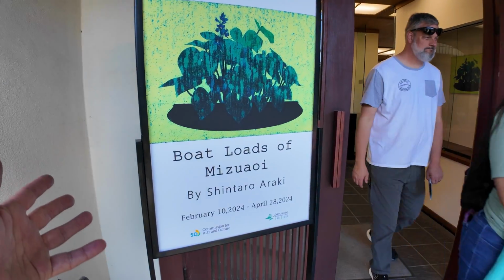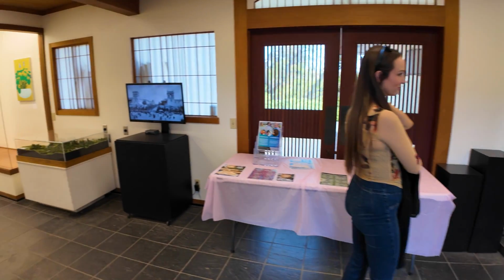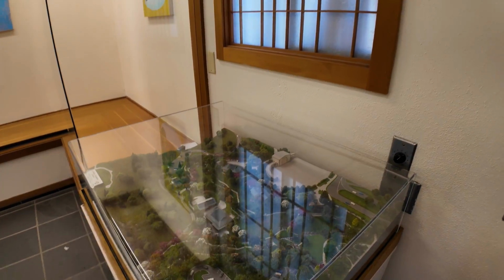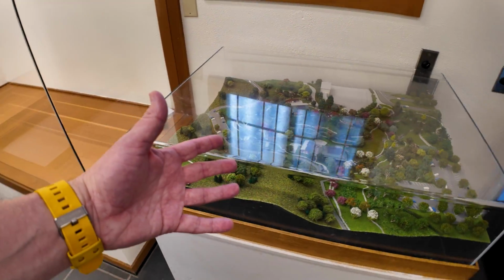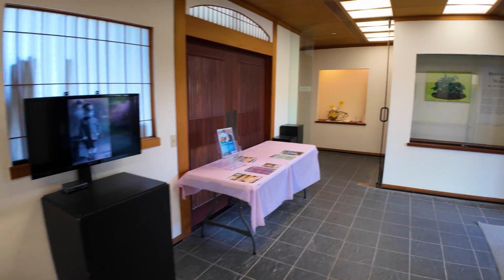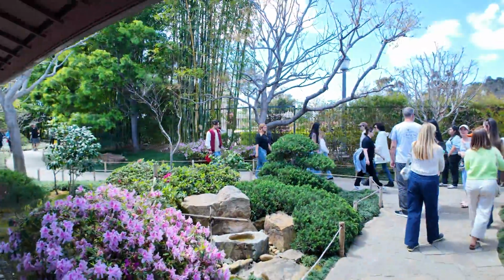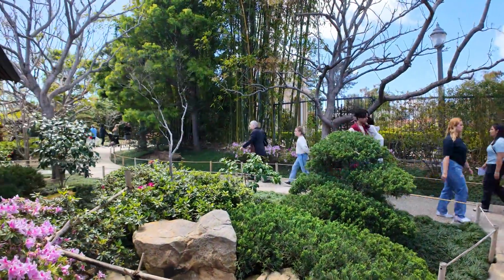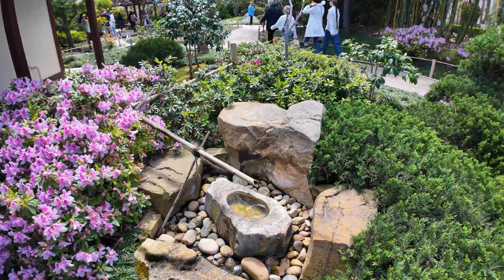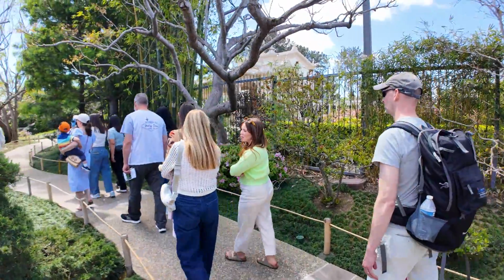In this little building, they've got a Japanese art exhibition. You can see some history about Balboa Park here too. You can see an overhead look about what this garden looks like, which is a little hard to see with the glare. And this changes every few months. Getting back on the main path, you can see they've got the dripping water right here to just create that whole vibe of Japan where you hear the bloop, bloop, bloop.